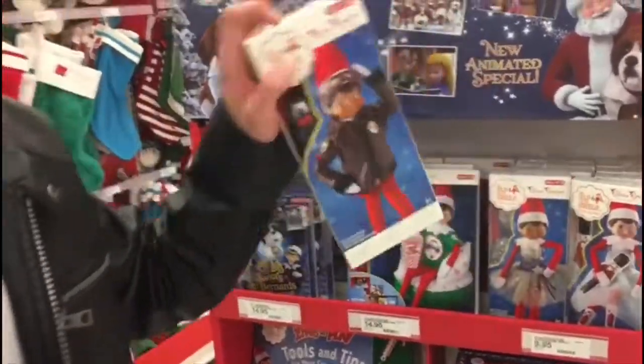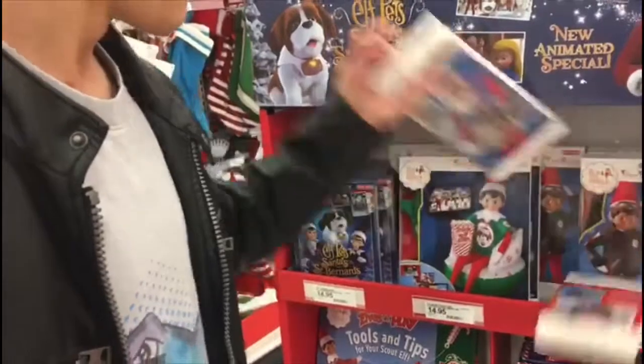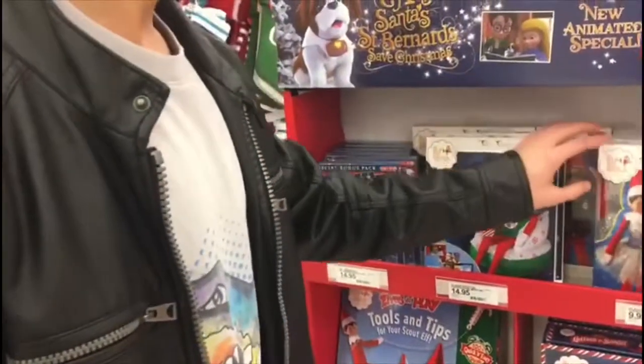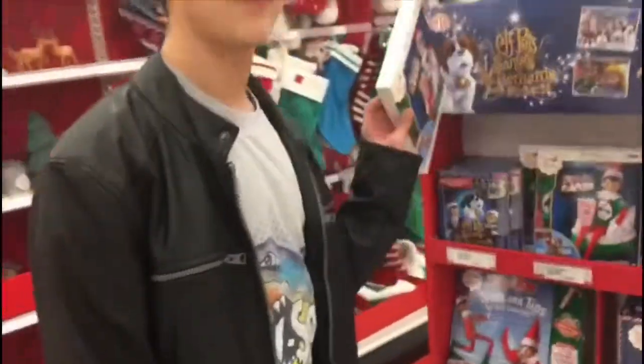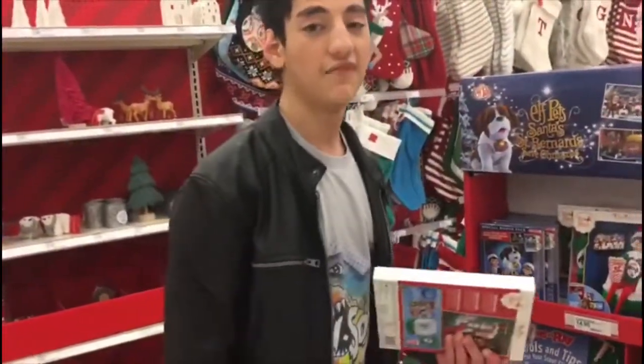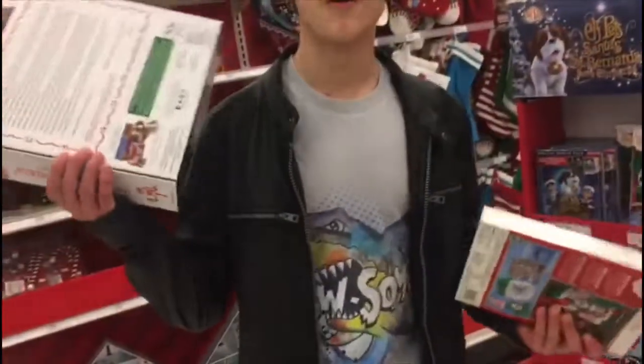There's also clothes for him. Either this one or this one. I don't really know which one to pick. There's so much stuff. Maybe this one. Let's see how much it costs. $14. That's a lot. Maybe not a lot, but it's good. So let's go buy that. We're gonna surprise my little brother Omar, and wish me luck.